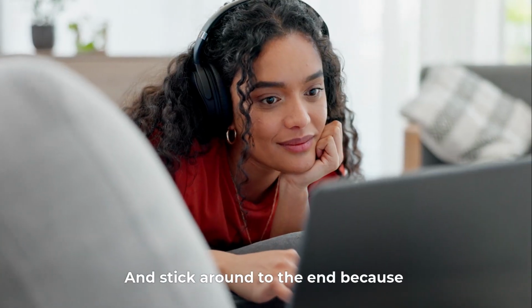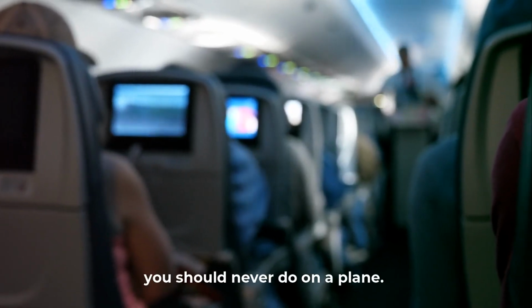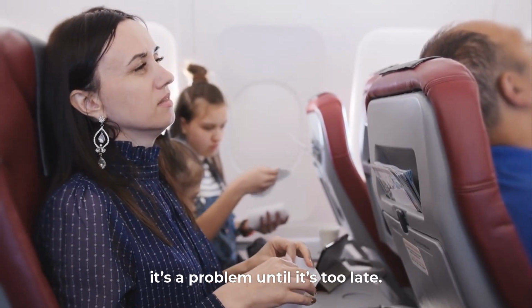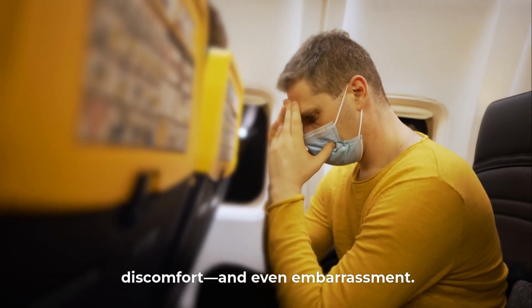And stick around to the end because the final tip is a big one, something you should never do on a plane. Most people don't even realize it's a problem until it's too late. But trust me, this could save you a lot of discomfort and even embarrassment.